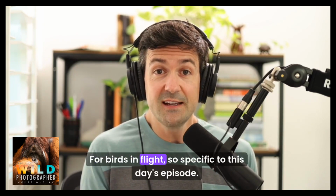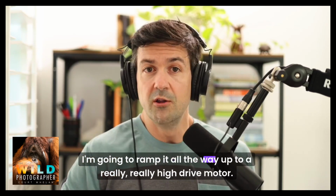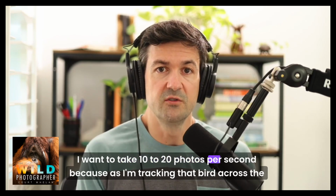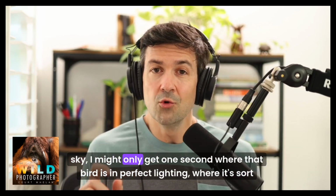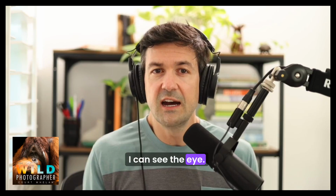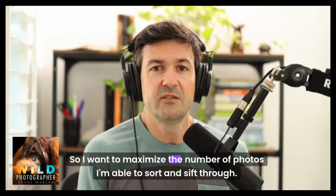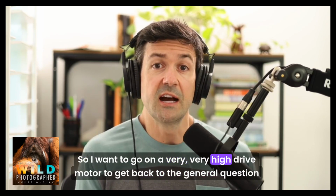For birds in flight, so specific to this day's episode, I'm going to ramp it all the way up to a really, really high drive motor. I want to take 10 to 20 photos per second because as I'm tracking that bird across the sky, I might only get 1 second where that bird is in perfect lighting, where it's sort of facing me. I can see the profile, I can see the eye, the tail feathers are spread in a certain way. So I want to maximize the number of photos I'm able to sort and sift through. So I want to go on a very, very high drive motor.